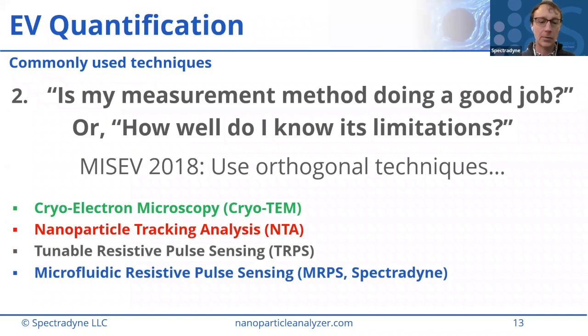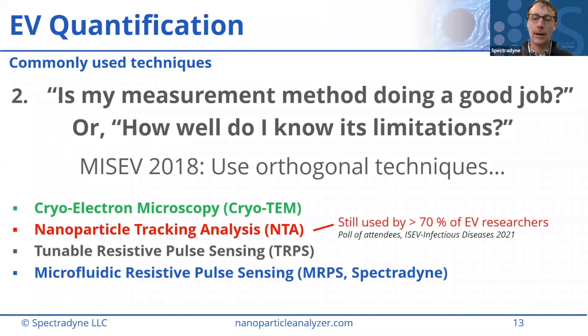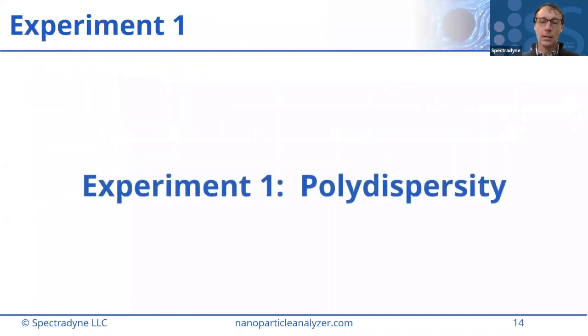Because it's so popular still, let's focus on NTA for a second. This is still used by the majority of EV researchers, although people are, as I mentioned, understanding its limitations more and more. So let's do a little experiment with NTA, and you may have seen me present this before, but it's an important experiment, and if you haven't seen it before, feel free to try it yourself.